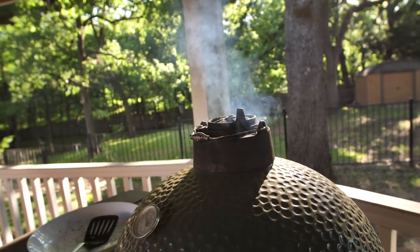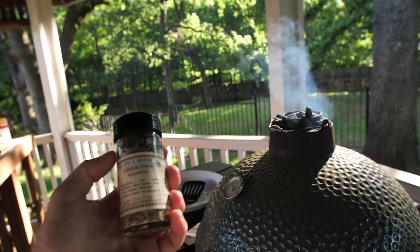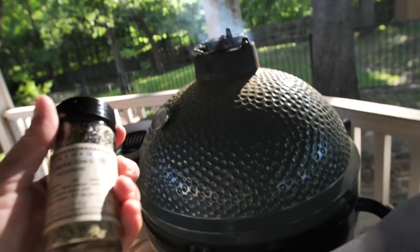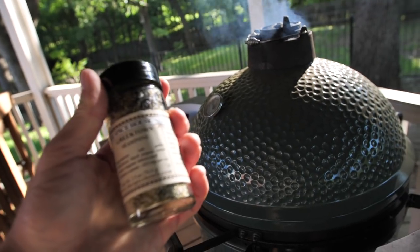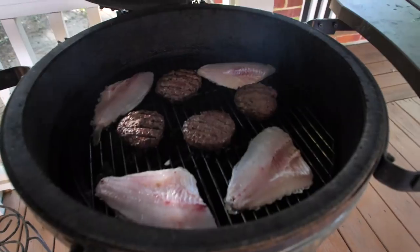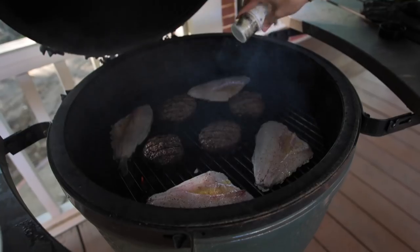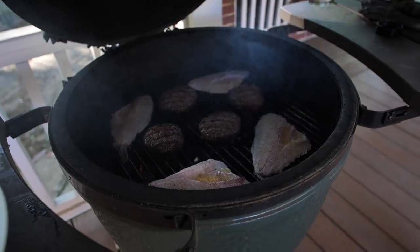All right, here's what we're gonna do. I'm gonna have OSG help me out. We're gonna throw a little bit of, this is Greek Town seasoning. It's orange or lemon peel, onion, garlic, black pepper. It's like an all-in-one. Toss a little olive oil on these bad boys. Ooh, on the half shell. Those burgers look almost ready. So these will be done in about 15 minutes.